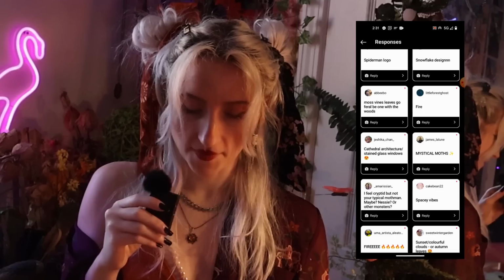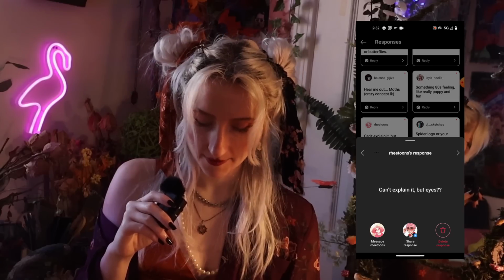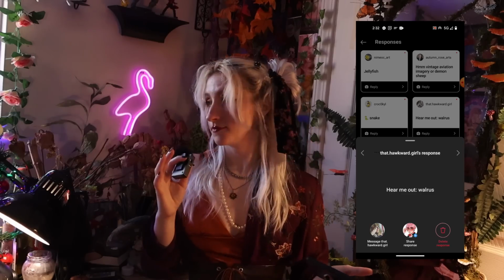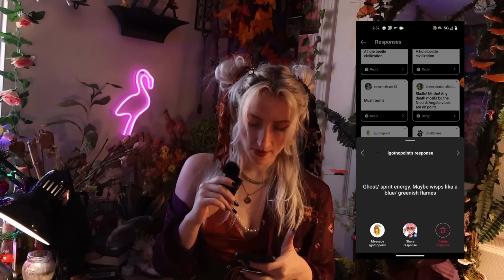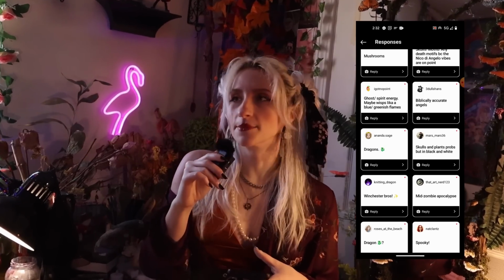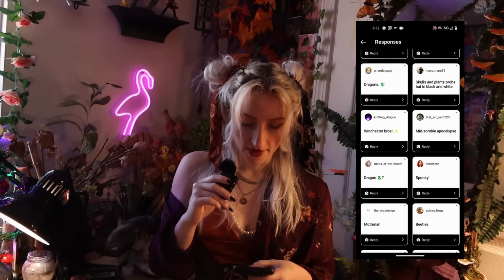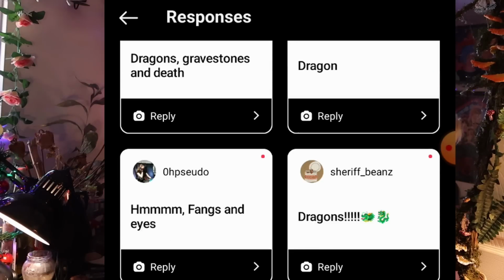Yeah, fire. I feel like fire is a popular suggestion. Mystical moths. More flames. Can't explain it. But eyes? Hear me out. Walrus. I'm listening. Ghost/spirit energy, maybe wisps like blue and greenish flames. That's really cool. I wasn't picturing flames that were like any other color than basically red, but I like the other vibes, guys. Mothman. Fangs and eyes.